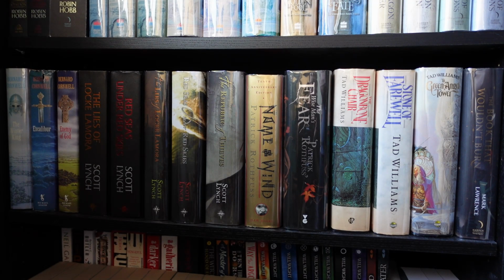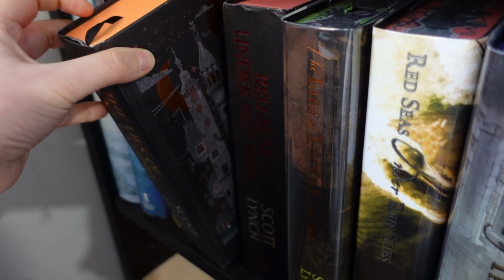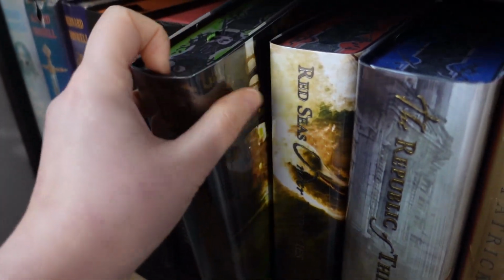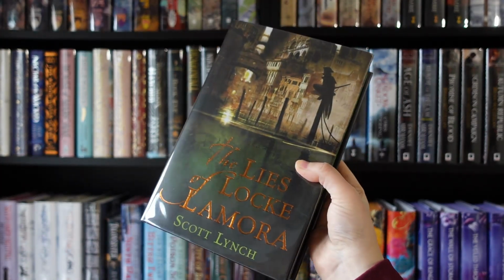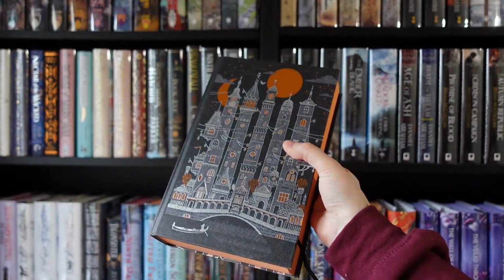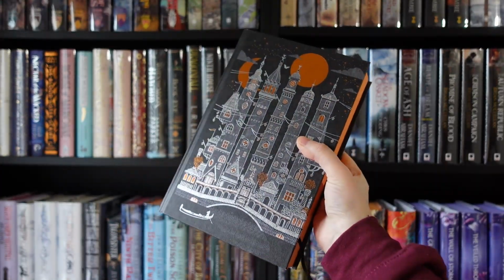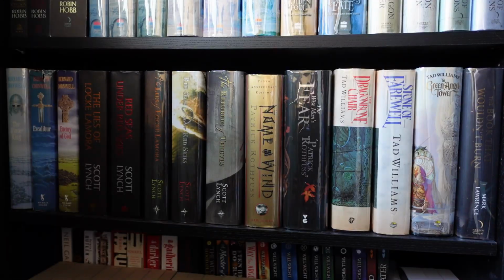We are right down on the floor now, but on this next shelf we have, again, more fantasy. We have some Scott Lynch, some Patrick Rothfuss, and then some Tad Williams and a Mark Lawrence book on the end. The Lies of Locke Lamora is a series that I started reading earlier this year, so I've read the first two books so far. I think the editions that we have on this shelf are the Broken Binding editions. Yeah, they're the tier 2, and then on the left from them you've got the Gallant's signed editions, which they did earlier this year. Still yet to get the third one, but hopefully it'll be arriving soon.